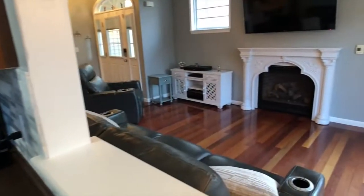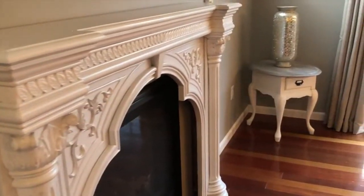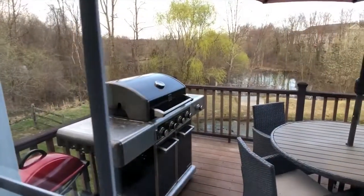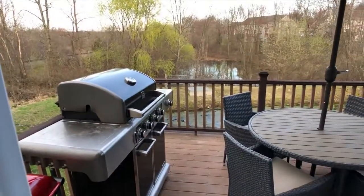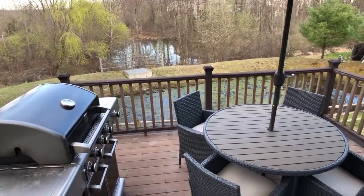With a picture window that opens to the living room, where you can cuddle up beside your gorgeously framed natural gas fireplace and take in the picturesque year-round views off the private deck that only few homes in any development can offer.